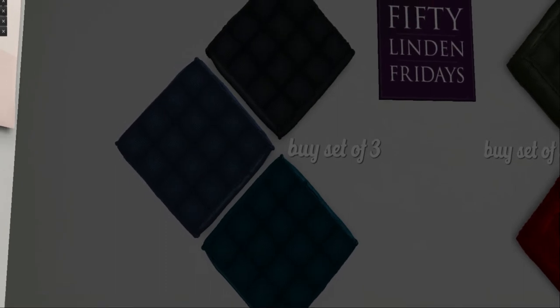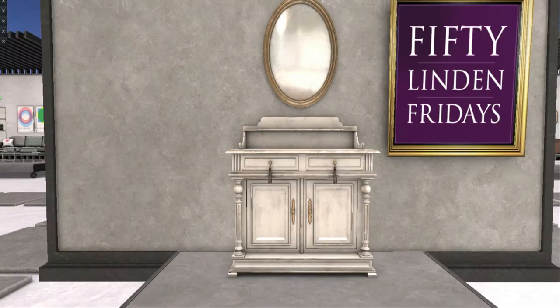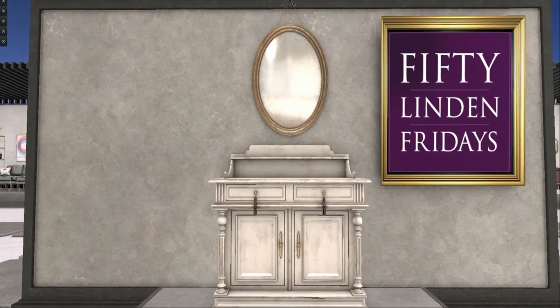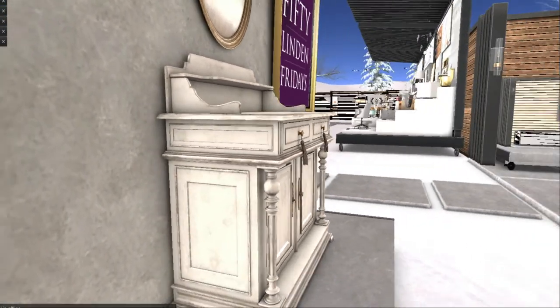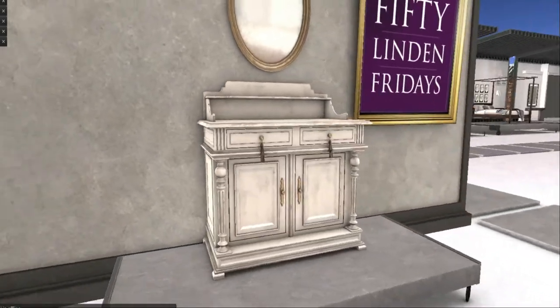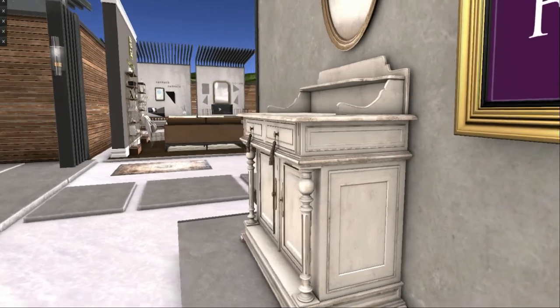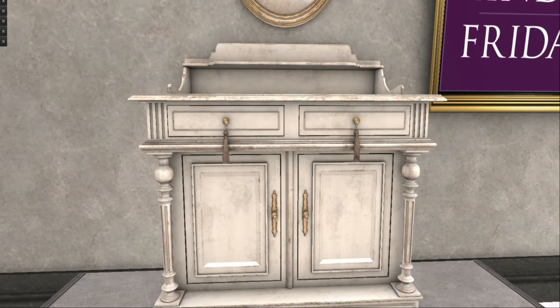Alright guys, next store up is none other than Fancy Decor. Fancy Decor is bringing us this lovely set, Mirror and Hutch. And we're going to do a nice rotation on the hutch so you guys can get a good look at it. Well, technically you could call this a vanity more than the hutch, because it does come with a lovely mirror to go with it.